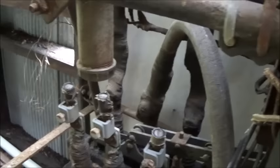Yeah, somebody snagged the copper is what they've done. Yeah, they did. That's okay. 240 volt, three phase. Yeah, they cut it right here, too. 60 cycles. And this only spins at 720 RPM. 720, okay. That is crazy.